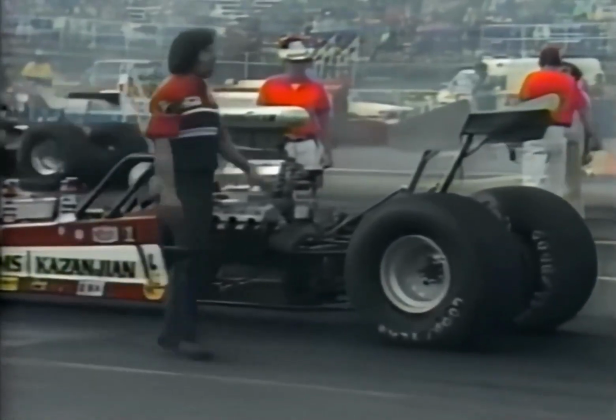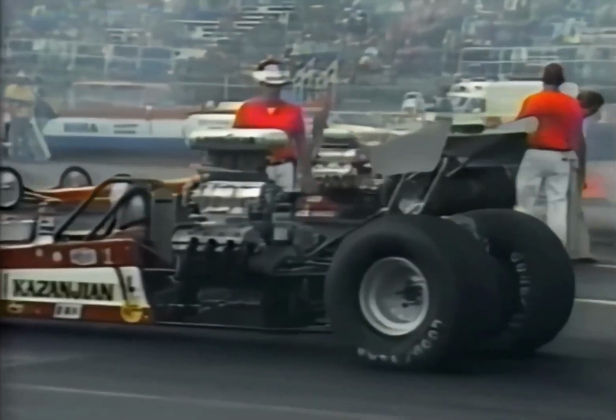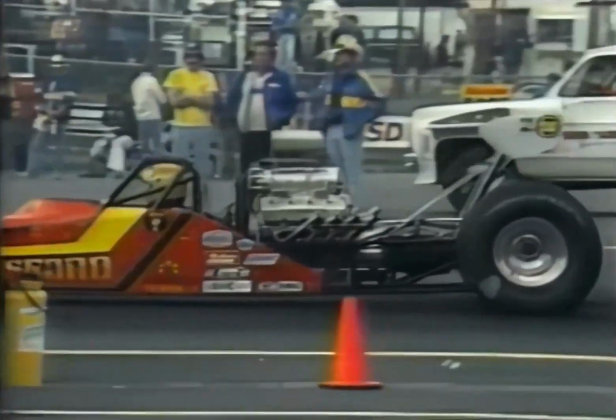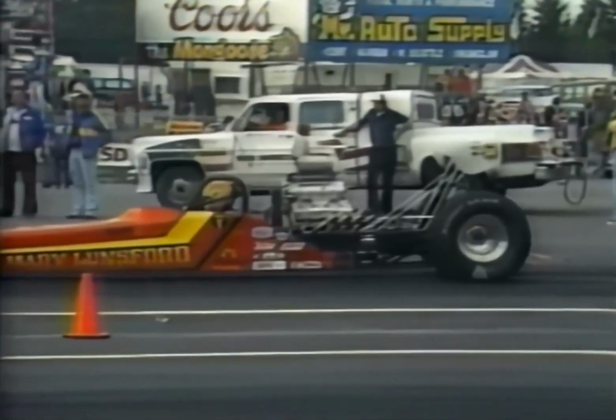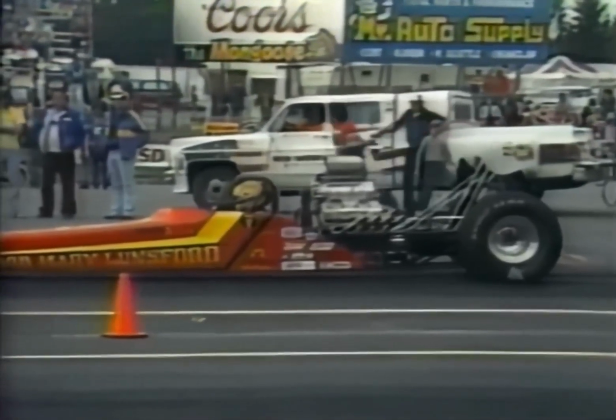And in that they do not have the awesome low-end power of the top fuel cars, the Pro Comp dragsters use an extra gear, another transmission, so it's a 3-speed. The transmission's located between the engine and the rear axle, and they shift them at just the punch of a button.